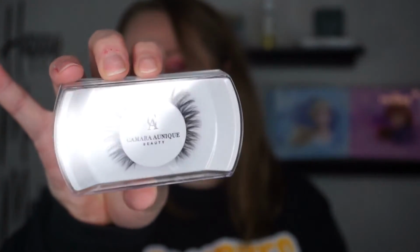So, going on with that, we're going into the next thing in the box as well, which is this. This is the CAMARA UNIQUE Beauty Mary Lash. I'm sorry if I said that wrong. This is what they look like. So I'm gonna apply the liner and the lashes.